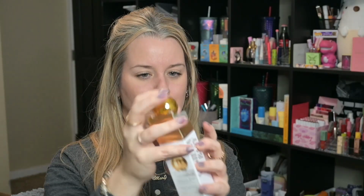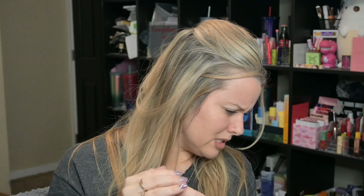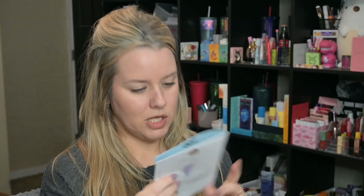Cool. I want to open it. I do so bad, but I know I'm not going to use it, so we're putting her back in the box. But that's cool. 30 bucks. Watch me say I'm not going to use it, and then in like 2 weeks, I'm just going to pop it out and just go crazy with it. I would. On to the next item.